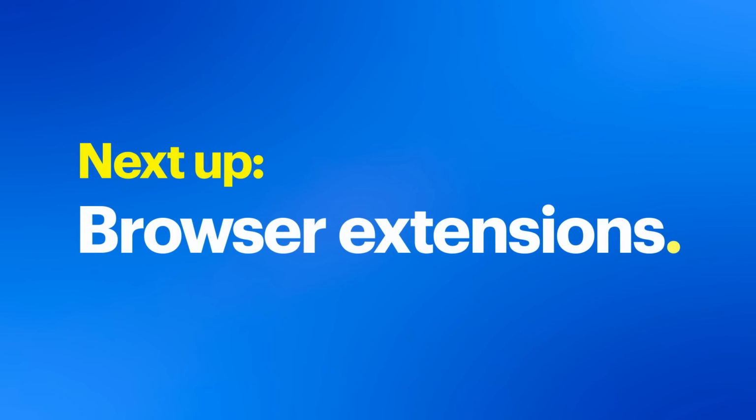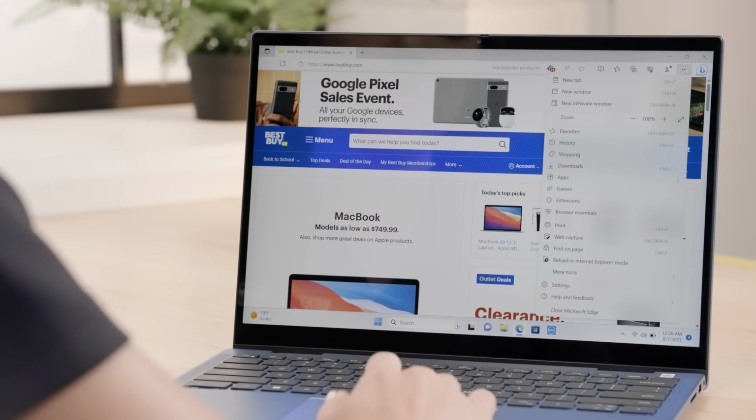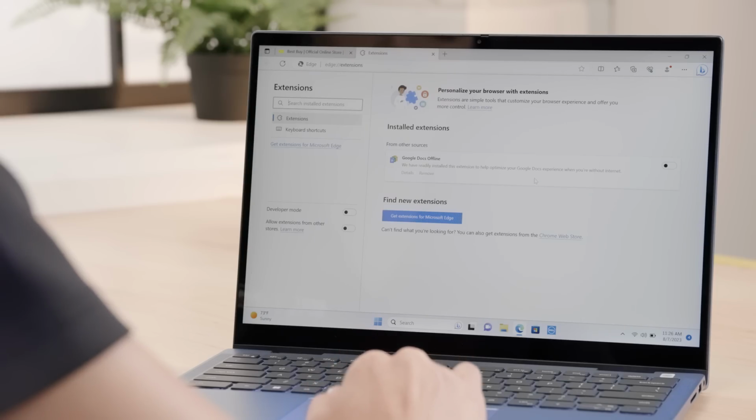Now, let's talk about browser extensions. A browser extension is a small software module that adds extra functionality to a web browser. They help customize your browsing experience with functions like blocking ads and managing passwords, to translating web pages and more. Extensions can be installed from a browser's settings menu or online stores. However, be careful when installing extensions to avoid security risks, always verifying they're from trusted sources.